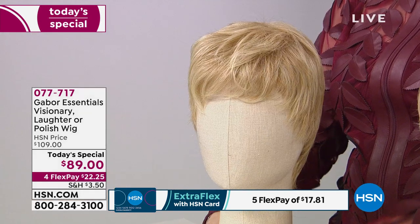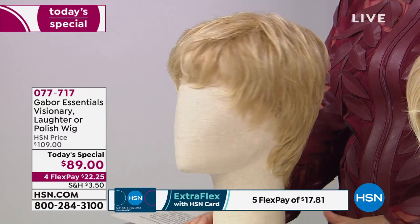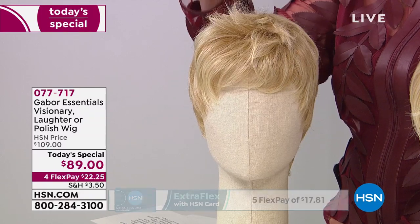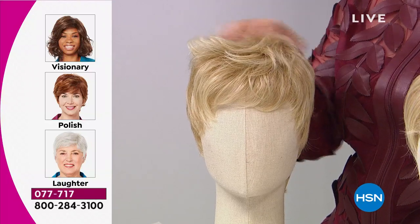But right now you're seeing Laughter. This is the shortest one. It is also something that you can finger style, just with your fingers, like this. Or you could also put in a little hairspray and have it be a little more fun and trendy.